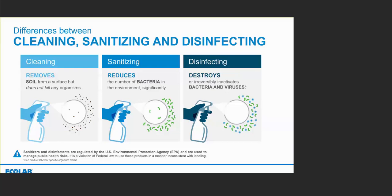Both sanitizers and disinfectants are regulated in the U.S. by the EPA, and they're both used to help manage public health risks. They both still have a place in your operation, and we'll talk a little about when to use each. But disinfection is the name of the game when you're thinking about COVID-19. And one caveat: these products are for use on inanimate surfaces. They're not for use on or in humans. That's something I want to call out as a safety point when thinking about these product types.